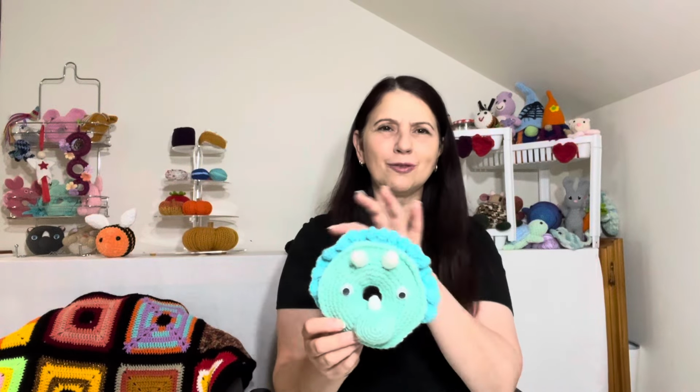He actually turned out quite large compared to the others. I don't think it was the hook size. I think it's because of his frill. He just looks bigger. So he was a lot of fun to make. And now I need to make the little alien that's come up next.